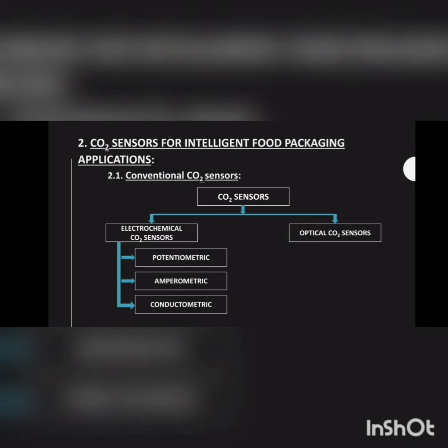Our next topic is carbon dioxide sensors for intelligent food packaging application. Under that, our first topic is conventional carbon dioxide sensors. Broadly, the carbon dioxide sensors can be divided into two types: optical and electrochemical, based on the types of transducer used. The electrochemical carbon dioxide sensors are further subcategorized into potentiometric, amperometric, and conductometric types. The non-dispersive infrared NDIR and Severinghaus type sensors are used conventionally and commercially for gaseous and dissolved carbon dioxide detection, respectively.